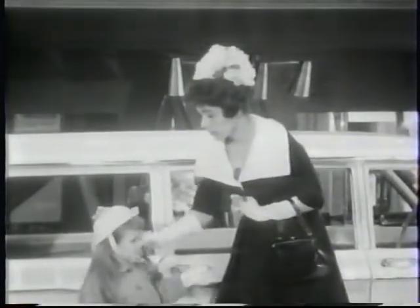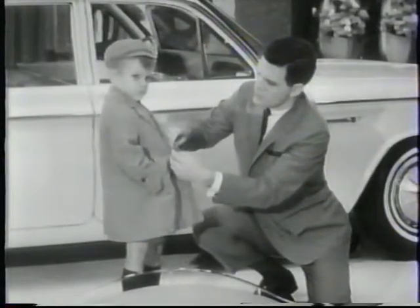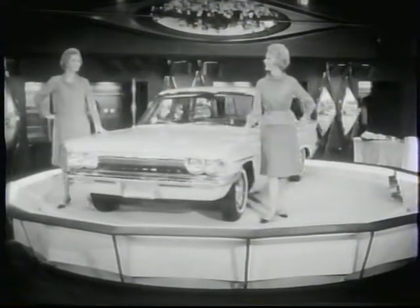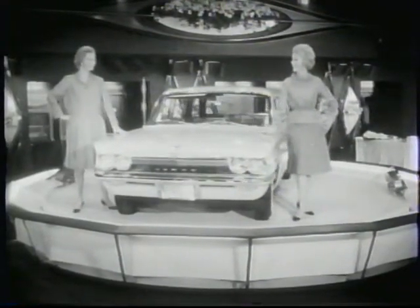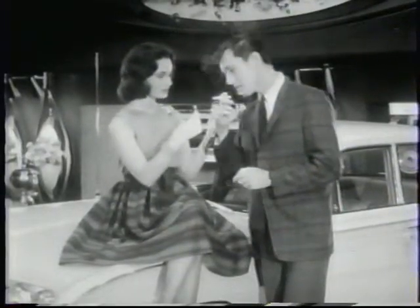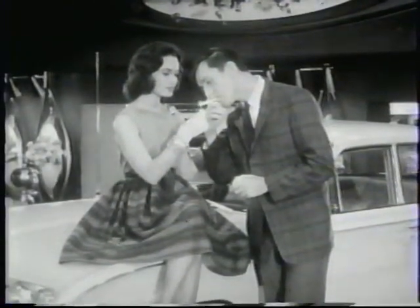American fashions were inspired by the new 1961 cars. Beside this cream-colored wagon is the family, decked out in woolens. Plaids predominate in these 2 colorful outfits, which accent the styling of the Olds F-85. Her gathered skirt is an American Indian print. His 3-button sports jacket is a large shadow plaid.